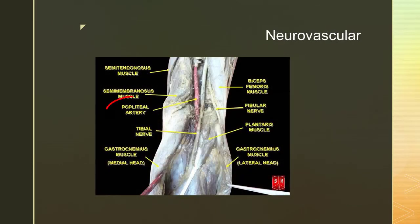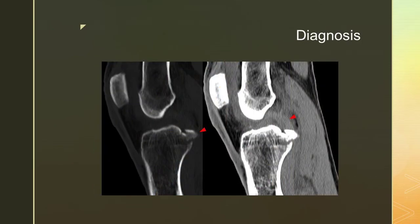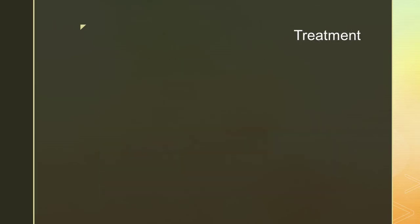Neurovascularly, you're going to want to check the popliteal artery, so you'll test the dorsalis pedis pulse as well as the posterior tibial artery. The PCL is diagnosed through an MRI or X-ray. Treatment-wise, isolated PCL injuries usually heal on their own, but one thing you have to remember is that a torn PCL may increase the chance of an ACL tear later.